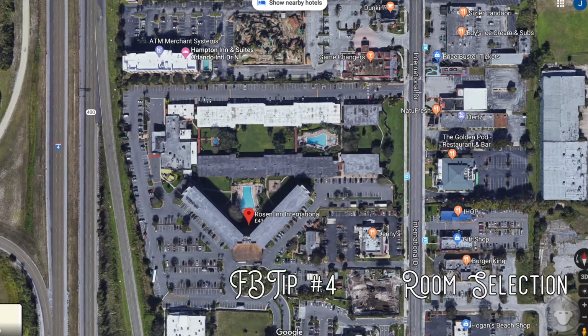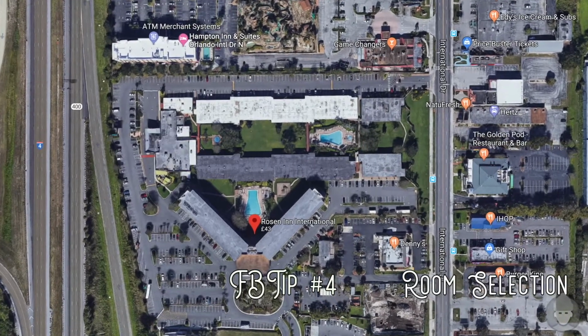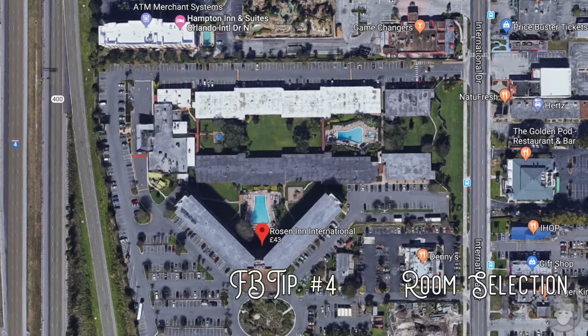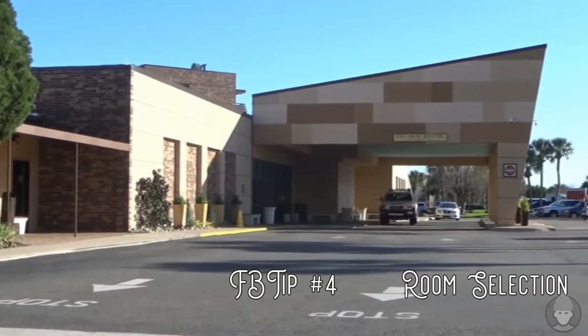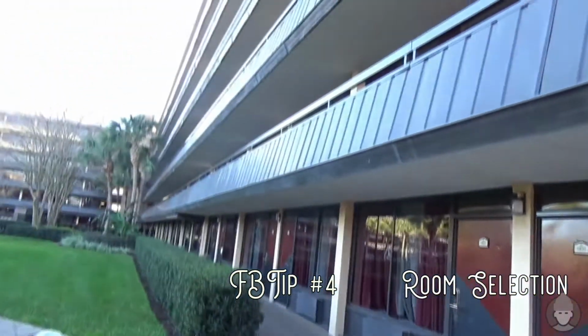Number 4. Room selection is a bit more straightforward when compared to the Rosen Inn at Point Orlando, mainly because you can dodge a bullet by requesting a room that doesn't face the outside, which is said in quite a lot of reviews to be a lot noisier. Instead, everyone seems to be recommending a room facing inwards.